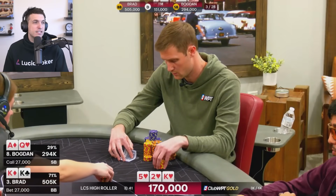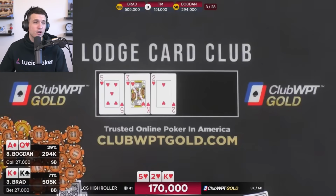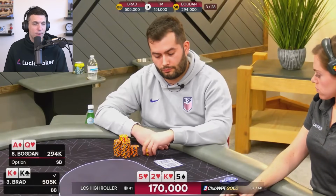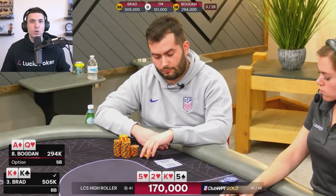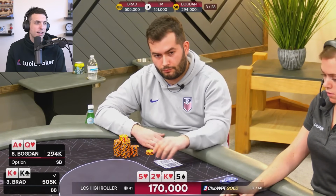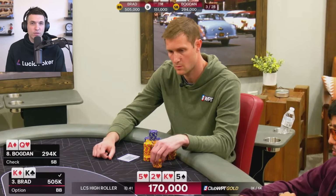In this particular instance, Bogdan decides to go for a call, does make the call, and we take a turn, which is an offsuit 5, giving Brad Owen top boat. Bogdan checks once again. And now in this situation, this is kind of a classic trap spot, at least for me, where when I end up with these top boats, I try to trap them because I'm not really afraid of any rivers, and I want to allow my opponent a chance to stab the river.